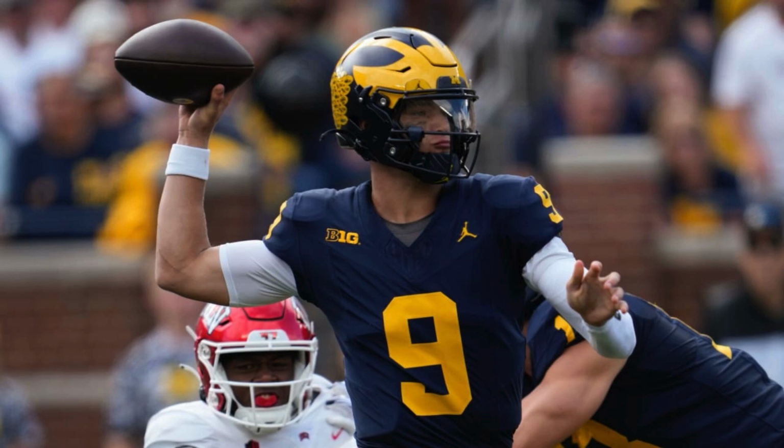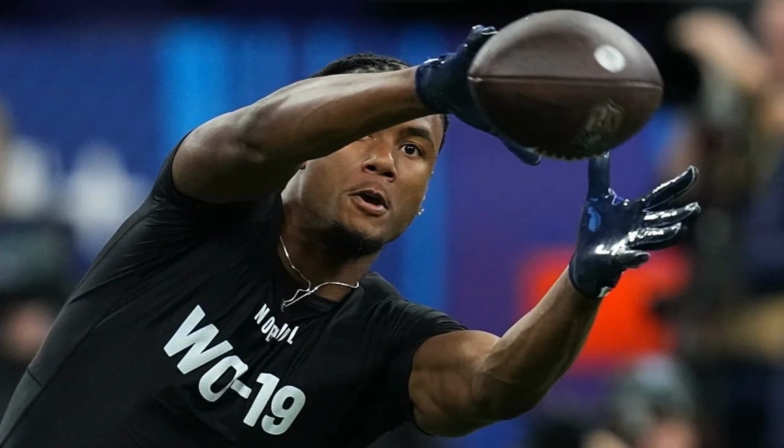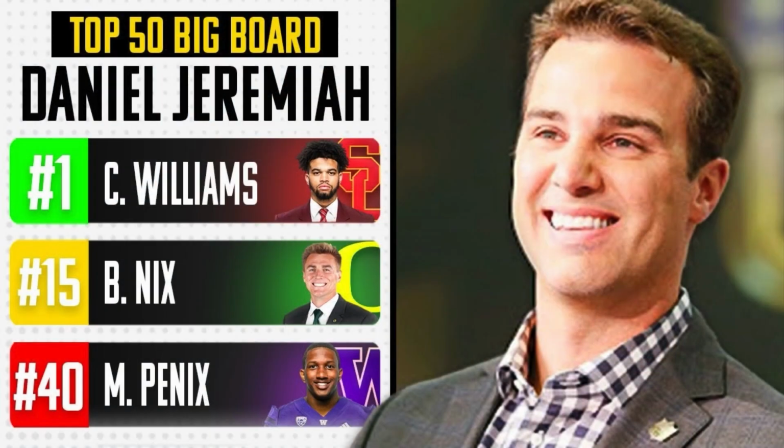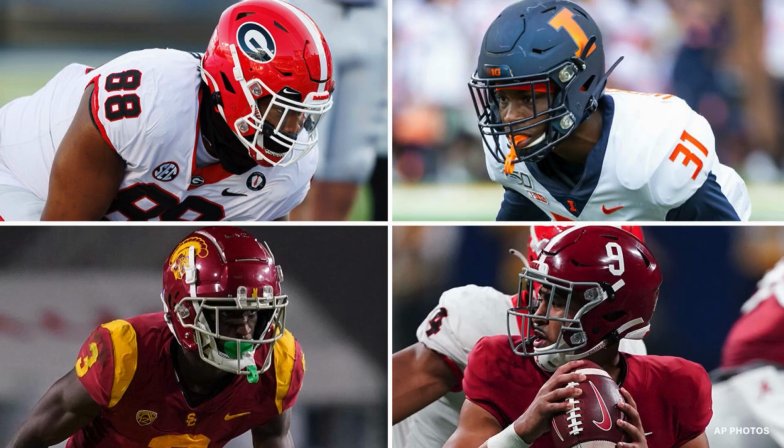Green was an ultra-explosive and productive edge rusher for the Thundering Herd. He jumped on the radar with an outstanding performance against Ohio State in September and continued to dominate through the entire campaign. He's continued to add weight over the last year and checked in at over 250 pounds at the Reese's Senior Bowl.